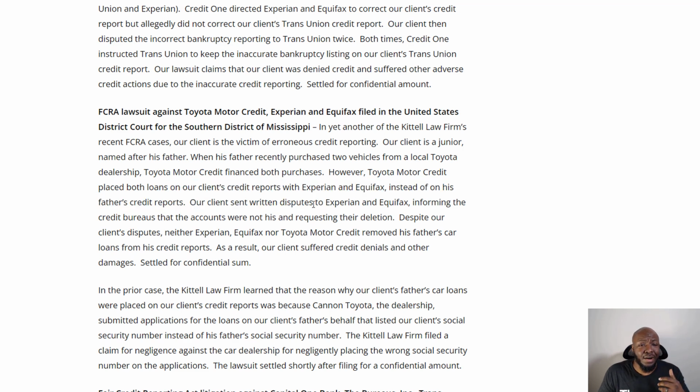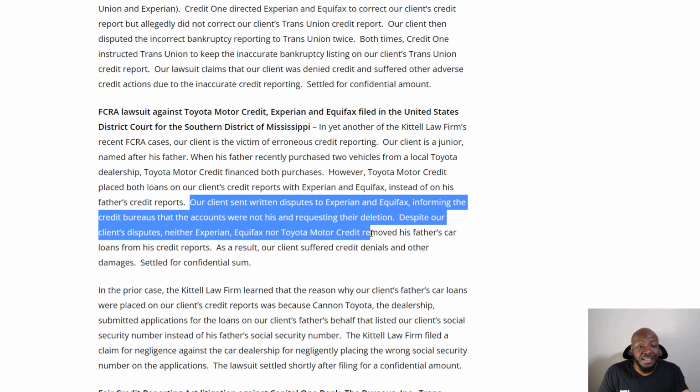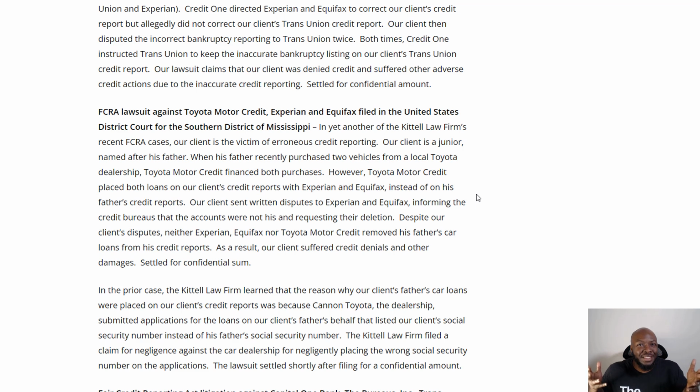His father had the car, so this person disputed this information, requesting that they delete it, and none of the bureaus deleted the information. So the car was not his, it was for his father. It was clear that this was an error, and they still didn't remove the account. So I just wanted you to see this, so that you could see that even if it's a valid reason for it to not be on your credit, sometimes they still don't remove it.